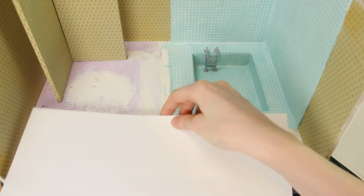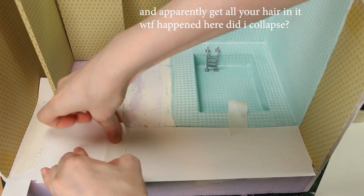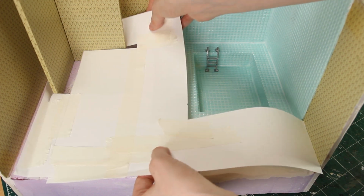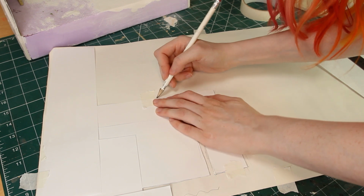A good tip for making a template of a more unusual floor layout like this one is to just use smaller pieces of paper and tape them together so that you can fit around all the awkward angles. Then you can pull your template up, hope that you didn't flip it around the wrong way when you stuck it down, and trace it onto the bottom of the carpet.